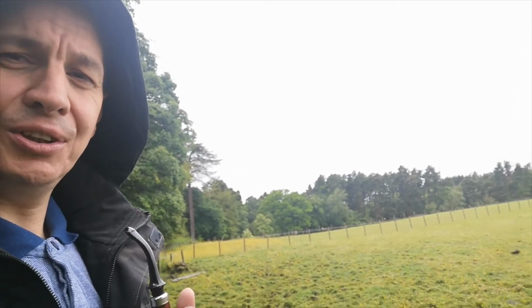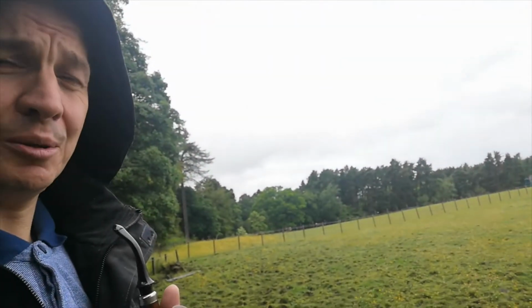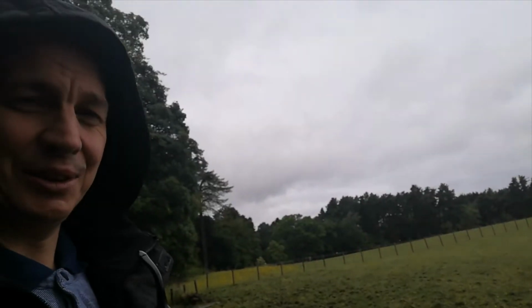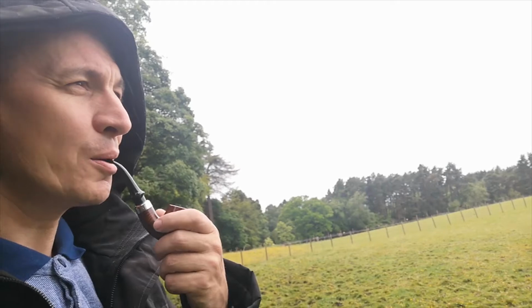There was a young deer just running about the woods when I first drew up. But sadly, couldn't get the camera out in time. But yeah, that was quite a nice treat to see a young deer frolicking about.